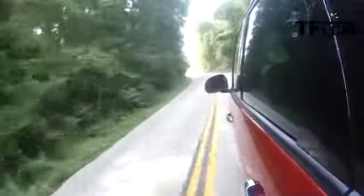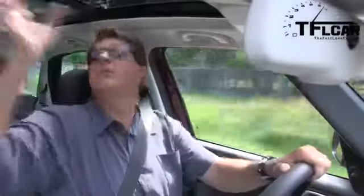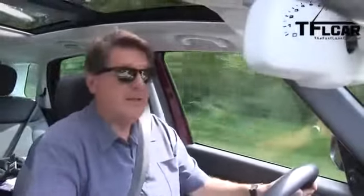Now there are 4 different models of the Fiat 500L, and it starts at right around $20,000 and goes all the way up to this top-of-the-line Lounge model, which is about $26,000. So it's not inexpensive. You do, however, get a lot of technology and a lot of features, like this incredible panoramic sunroof, which makes the car feel airy and open. You also get stuff like a cooled glove box, which I think is pretty unique for this segment.